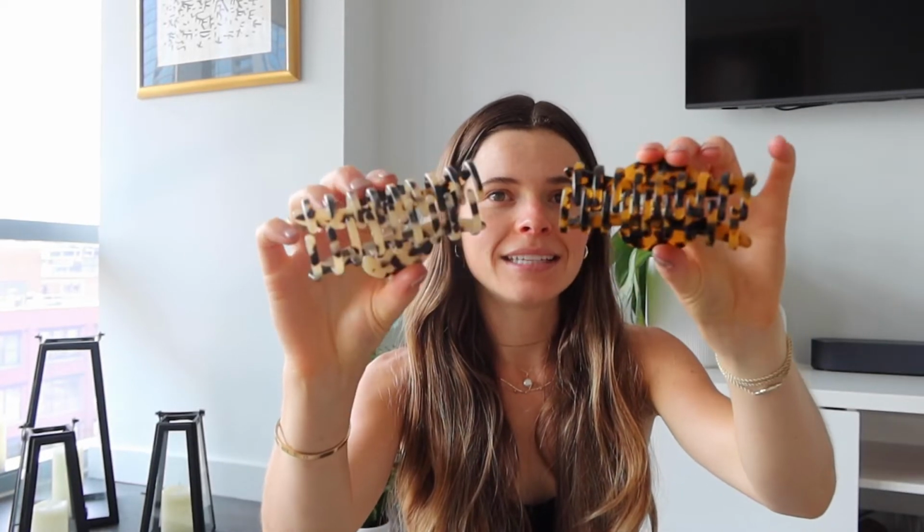But anyways, when I was working shifts at Lululemon and stuff, I would want clips that I wouldn't have to touch for my whole shift. And these are them. First of all, I love how classic they are. You get the light tortoise and the dark tortoise, and they're big enough that they hold your hair. And they're great.